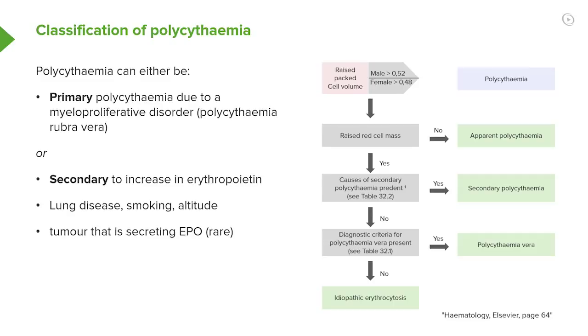And on the right is quite a useful algorithm for approaching patients who have potential polycythemia. You can see at the top the potential hematocrit that might make you consider that a patient has polycythemia, a male over 0.52 or a female over 0.48. Going down, you could check whether the red cell mass is truly raised, or if not, it's an apparent polycythemia. If the red cell mass is raised, are there causes of secondary polycythemia present? If that's true, it could be a secondary polycythemia. And if not, consider polycythemia vera.